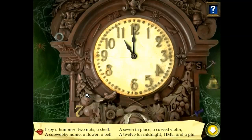I spy a hammer, two nuts, a shell, a cobwebby name, a flower, a bell, a 7 in place, a carved violin, a 12 for midnight, time, and a pin.